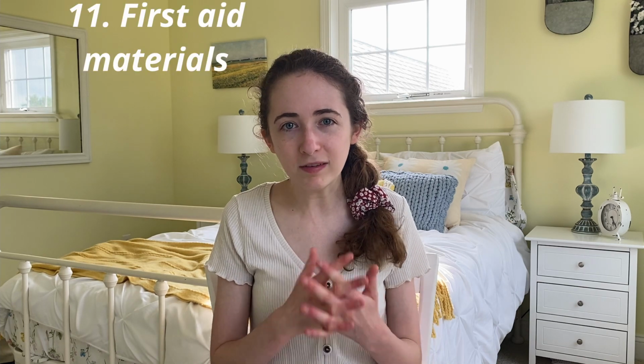Pain reliever medicine. It's a really good idea to have it on hand so that you're not having to walk to a store or something. You want to have that in your dorm, as well as band-aids and any other first aid items.